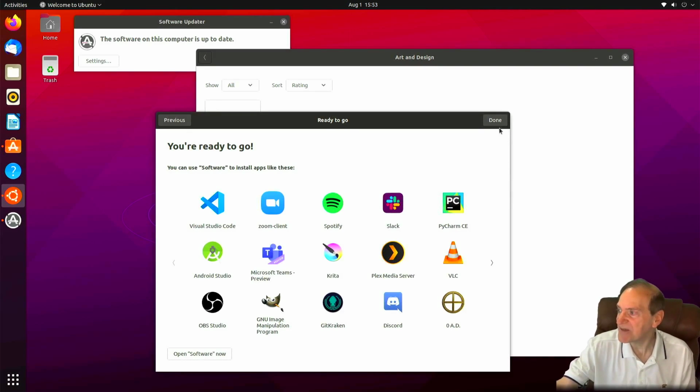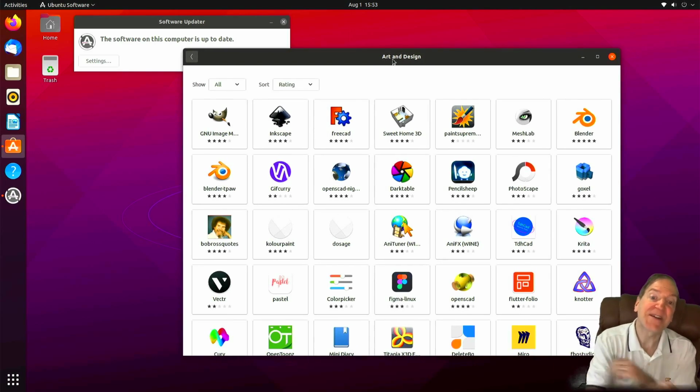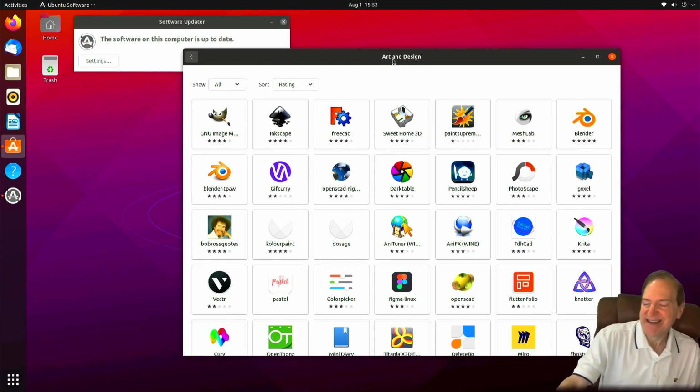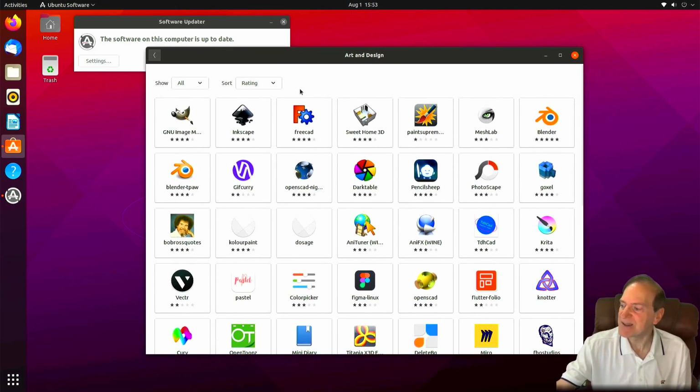Awesome. So I'm going to go ahead and close this ready to go app here. There we go. Okay, I just needed to give it a minute. I thought, so it's populating everything. It's probably got a little database in there too that needs to populate. So I'm all good with that. Wow, Bob Ross quotes. That's kind of unique. That's cool, actually. Sweet Home 3D, FreeCAD, Inkscape, GNU Image. That's cool. So a lot of these are already in here.